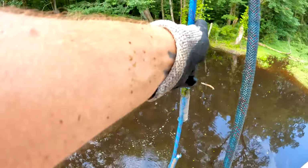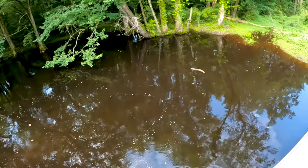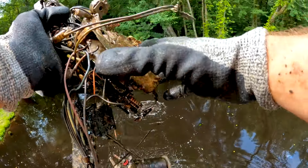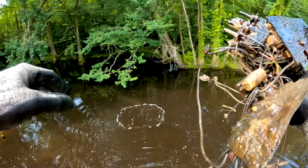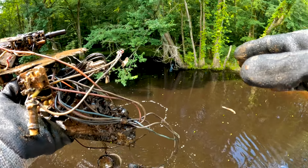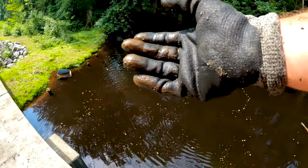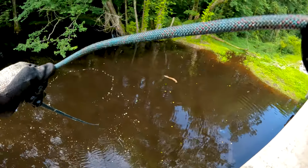Got something coming up. It almost looks like some Christmas lights. All right, so this definitely came off something substantially larger. I threw my magnet right back in the same spot. I was tugging on it pretty good, and this broke off of whatever we were tugging on. So let's see if we can get the rest of that. I'd love to figure out what that is.